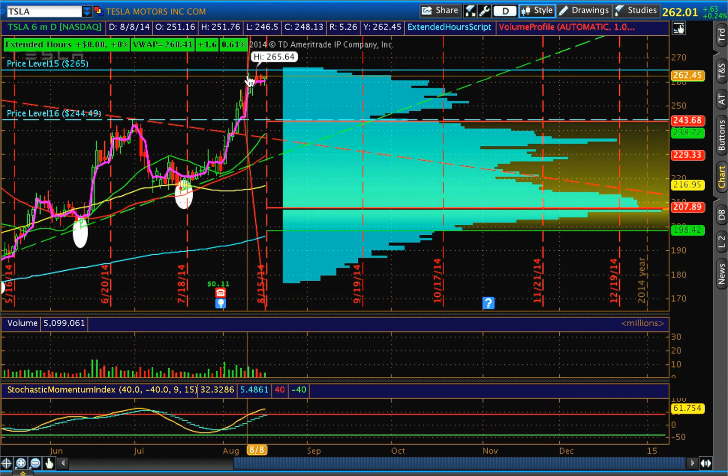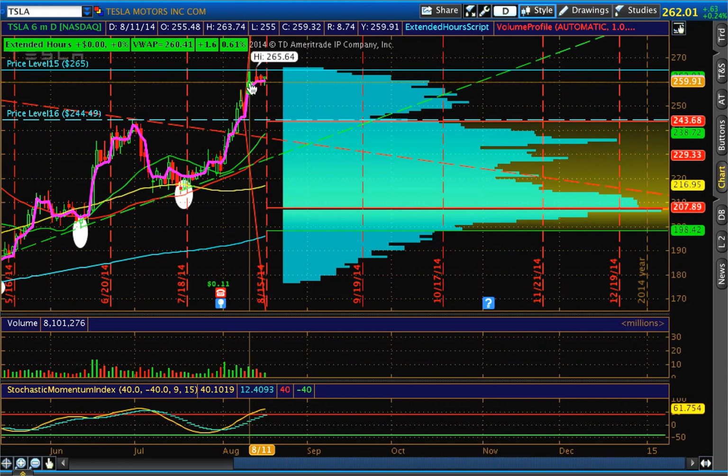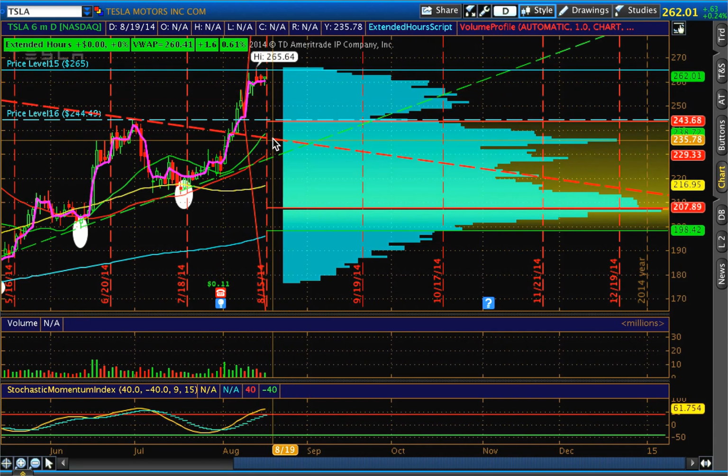So what's up with Tesla now? There's a lot of talk that the stock has put in a double top. I don't really see that scenario yet. I think it's a little too early to call that, because if Tesla was going to back off, it probably would have done so pretty hard. You'd have had this test here and came down really hard.